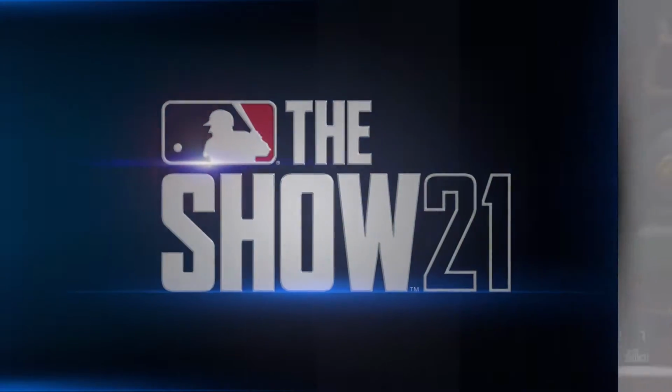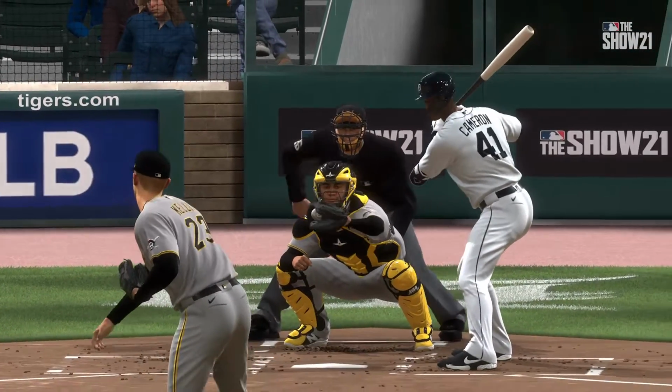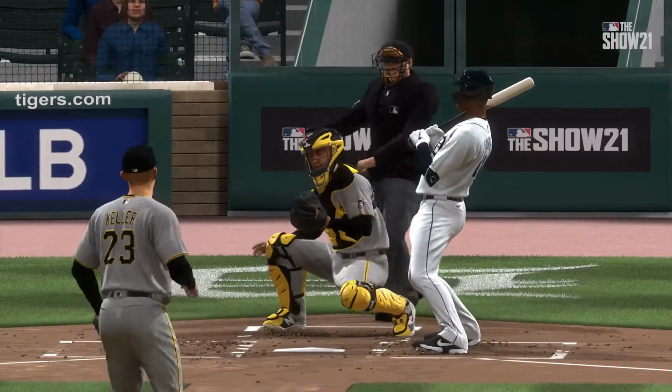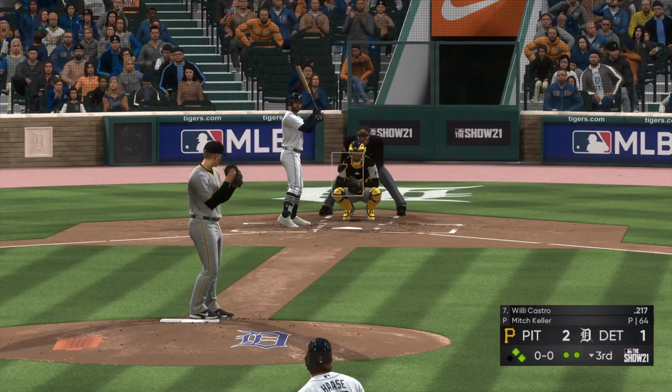Runner on first in a double play situation, so you expect to see a lot of pitches down in the zone. So I think that pitch up right there was a good one. Obviously, the double play is more efficient, but you're always going to take a K when you're on the mound.